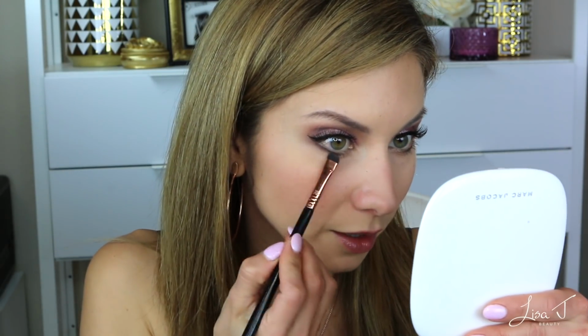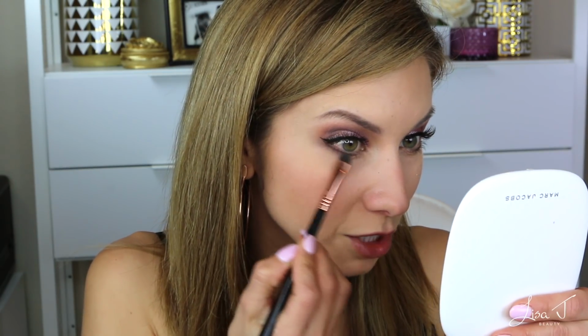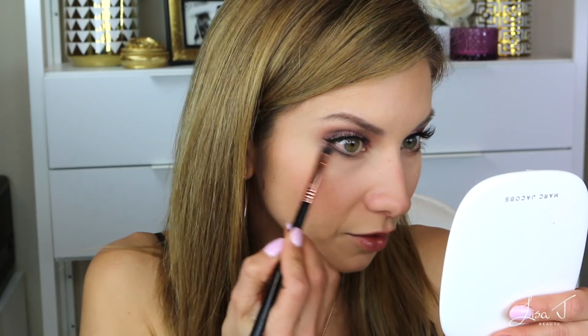And then I'm going to take the Sigma brush. This is the short shader. It's E20. You can tell it's a little tiny guy. And I'm going to go in with the shade that we used in the crease, that first light iced mocha shade. We're going to load this brush up and we are just going to smoke out this lower liner. We're just going to go directly on top of that pencil. This is going to smudge it a bit so it creates more of that smoky look. And because this shadow is softer and lighter, it's also going to soften out any edges.